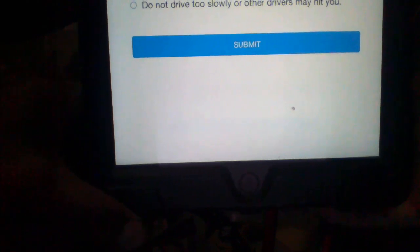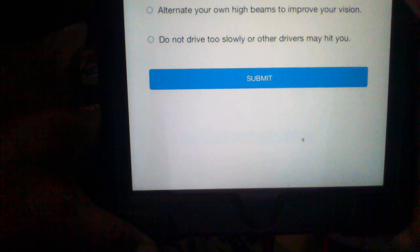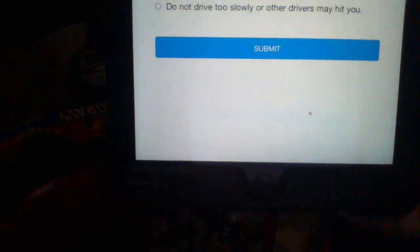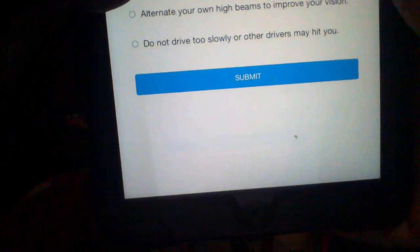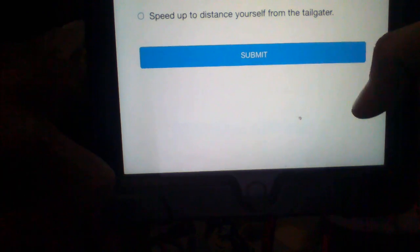Number 24. What is the best advice for drivers when a heavy fog occurs? A, park the truck until the fog disappears. B, alternate your own high beams to improve your vision. Or C, do not drive too slowly or other drivers may hit you. I'm going A, park the truck until the fog disappears.